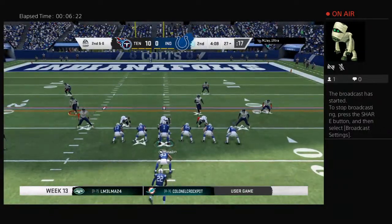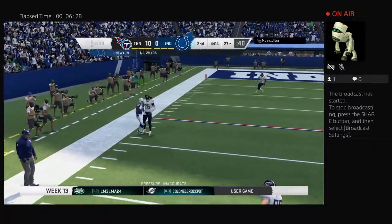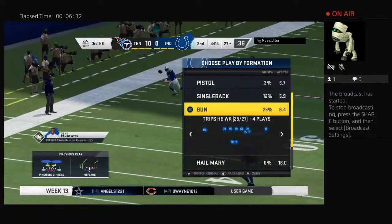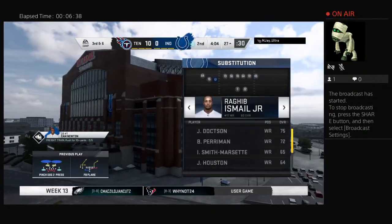Tighten up. To throw again on 2nd down. Newton dancing to his left. And he fires one incomplete. Didn't have a receiver open downfield, and as it turned out, couldn't even find his outlet man because of the coverage. It was way too tight, unable to find anyone open.